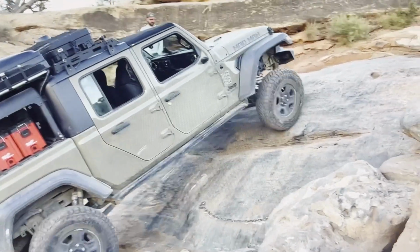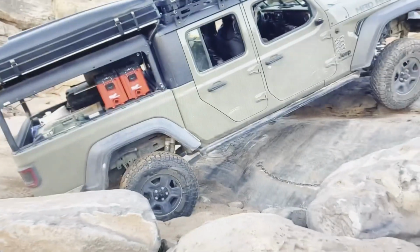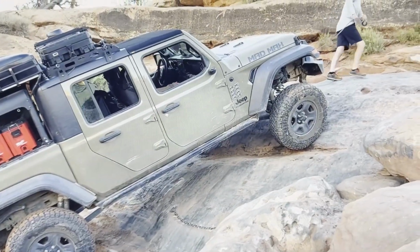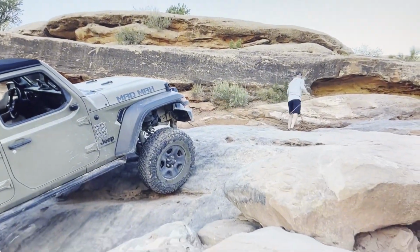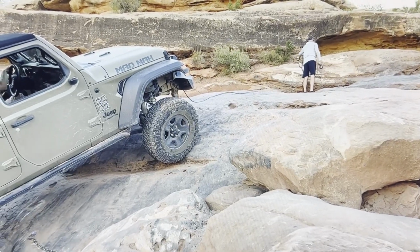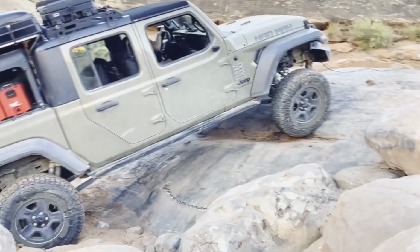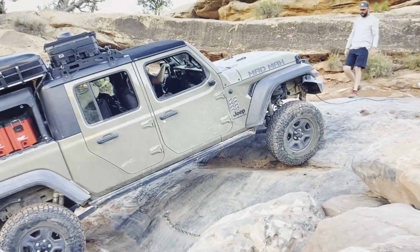That's how my front license plate got bent up. Nope, she ain't making it up. So when you get on a bad angle, if you're gonna be there for a while, you wanna cut your motor off so it doesn't lose the ability to circulate oil well. And I wanna say thank you to whoever put this winch point in, because this was a huge help.